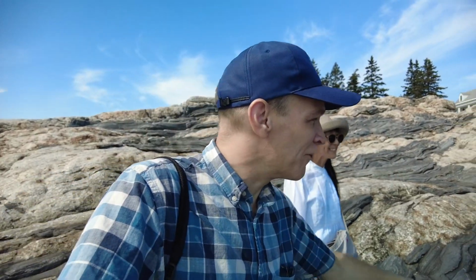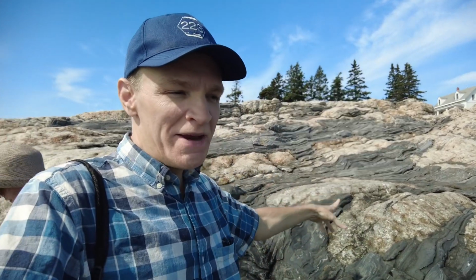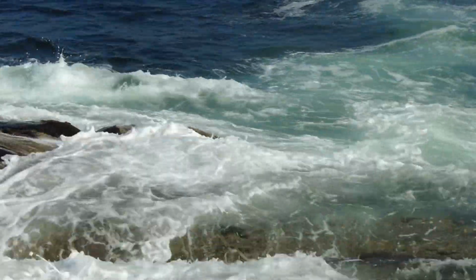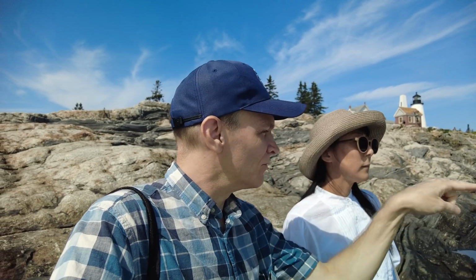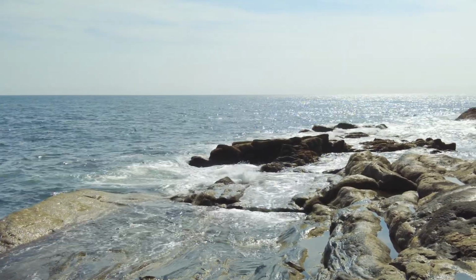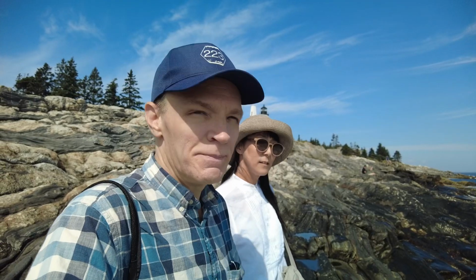And they let you climb around on these awesome, weather-beaten rocks, smooth from the long, long years of the ocean pounding. We can see why if you're out there on a boat, especially at night, you'd want a lighthouse to avoid this stuff. Not friendly for boats. I mean, I could handle it, but you know, most people.